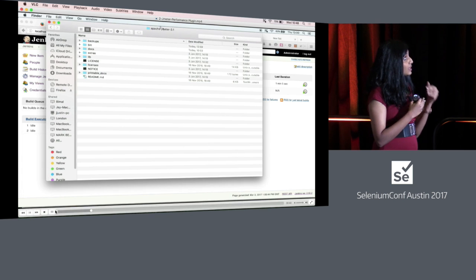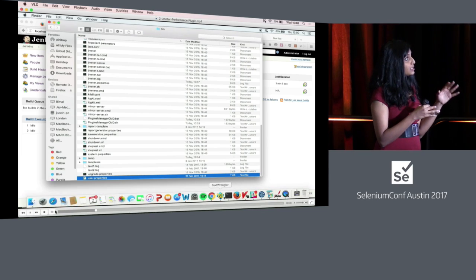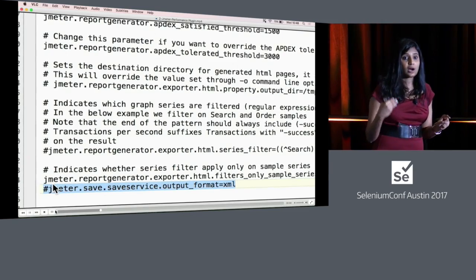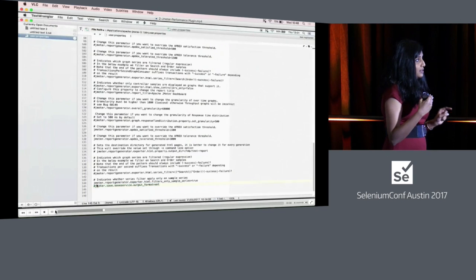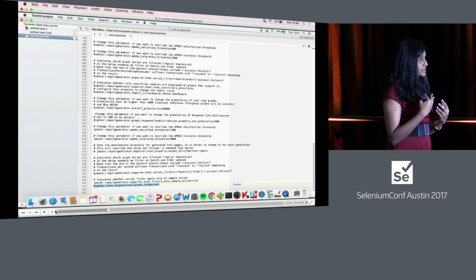Once that is done, you have to go into your bin folder in your JMeter installation, go into your user properties file, and make sure you add this property if you are intending to see the performance trend. That particular property enables you to keep seeing the performance trend with the help of the Jenkins performance plugin.